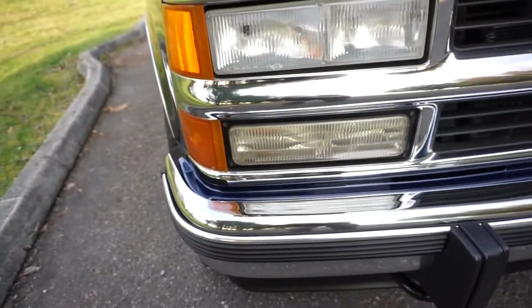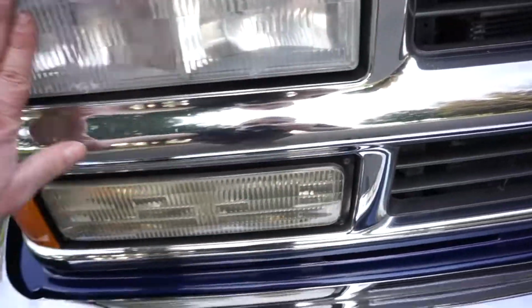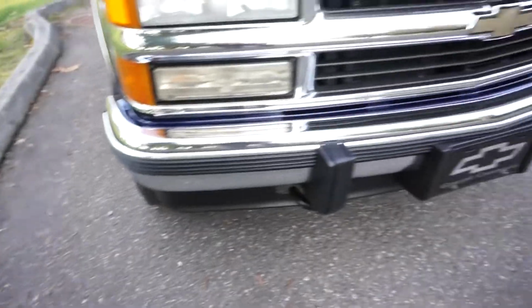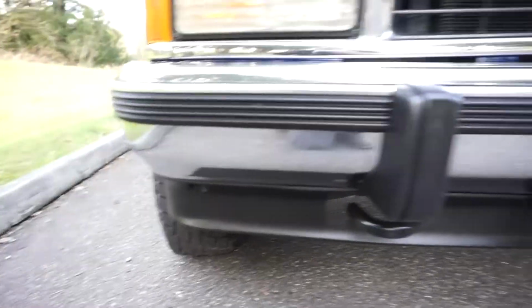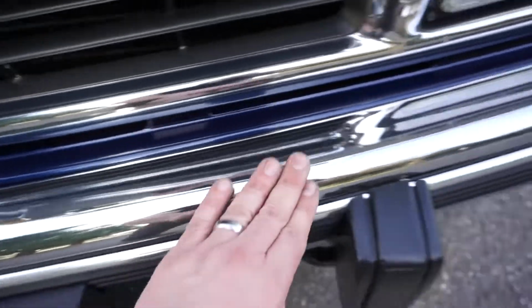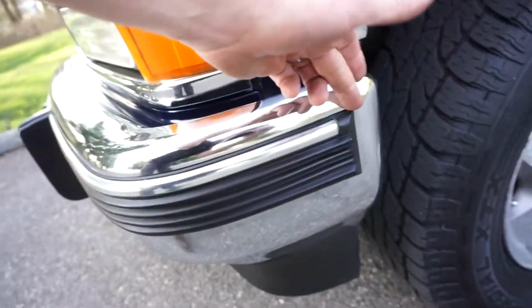You can see the headlights, the corner lights, turn signals, everything are still really nice and smooth. They still have shine to them. Nice and clear, no condensation. The valance has never been over a curb. All the trim's still nice and black. The chrome's got good depth. It is aging a little bit, not really fogging, but it's still got a good mirror-like reflection. The trim isn't pulled away here.